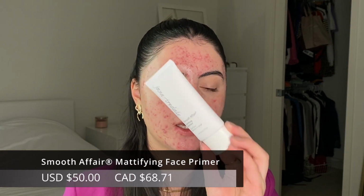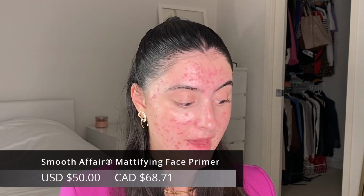I also really enjoyed the Omega Water Cream for that same application. And then of course we do want to apply a primer to make that makeup adhere to the skin and to make it last all night long. I'm going to be using the Jane Iredale Smoothing Affair Primer. This is a mattifying primer, but it doesn't dry out the skin or anything like that. It's a really nice milky consistency.